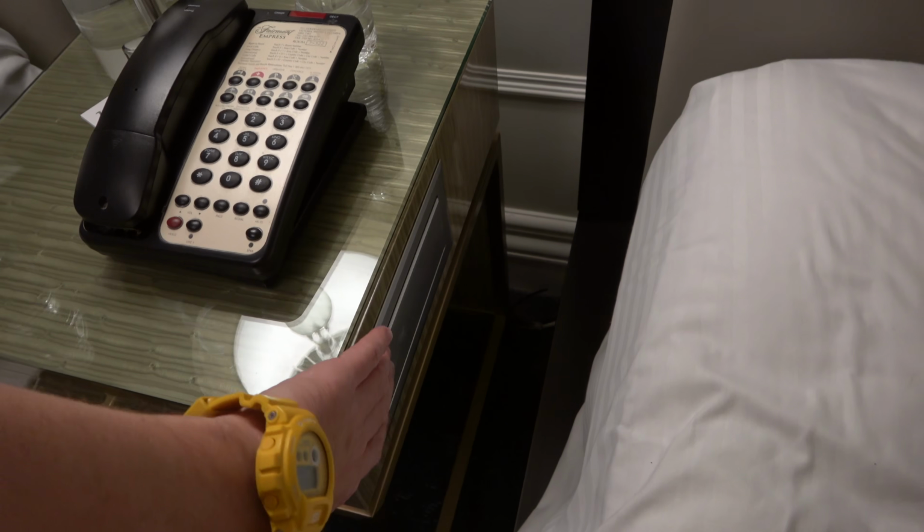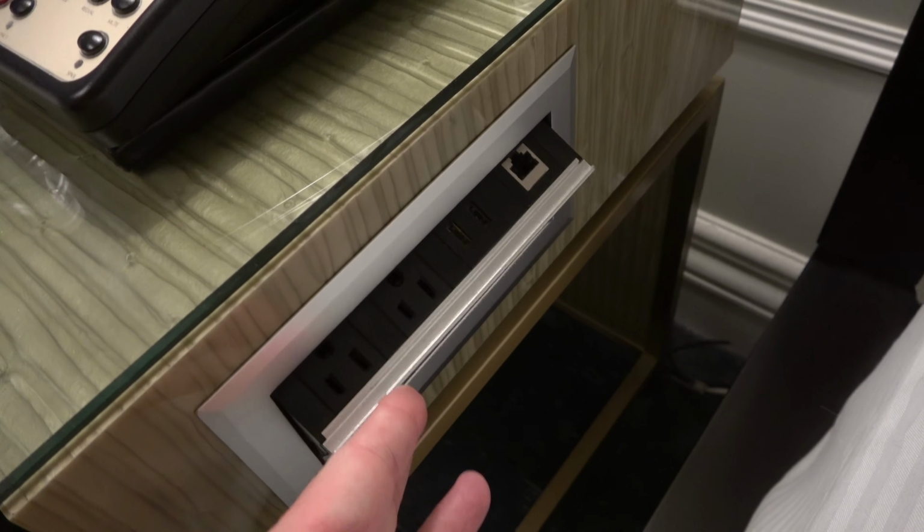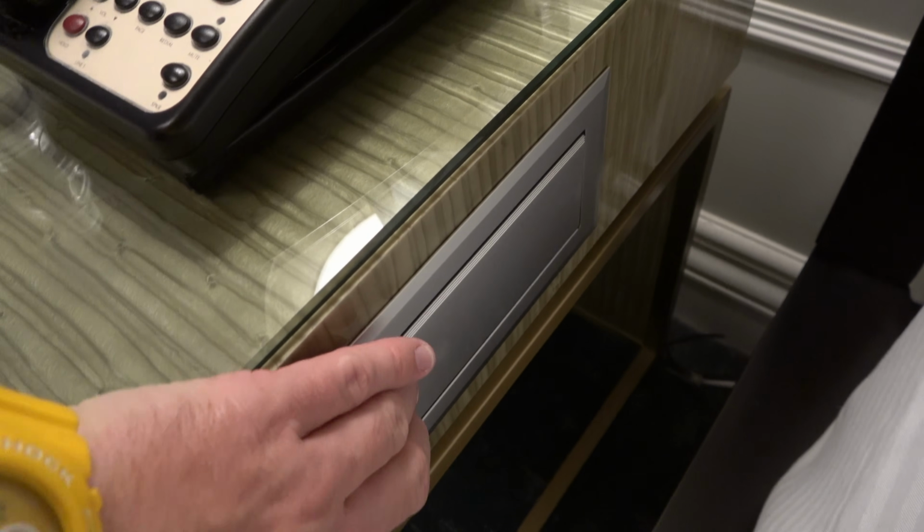Now, although it's an old hotel, they've added a couple neat tech features to the room. For example, the power ports in the nightstand come out and come in, just like that. You'll find these on both sides. And also the lights in the bed, you just pull them out and then they turn on. You put it in and it turns off.